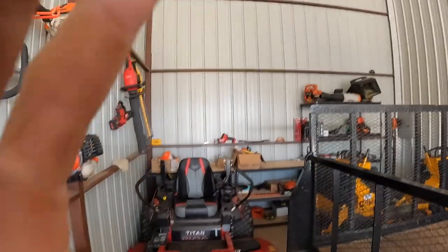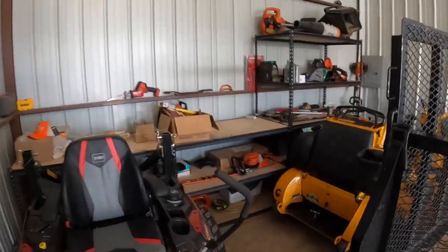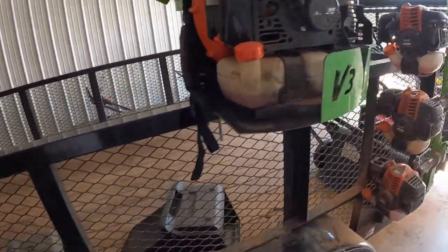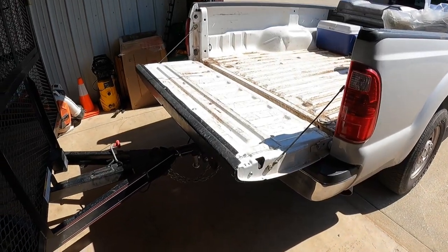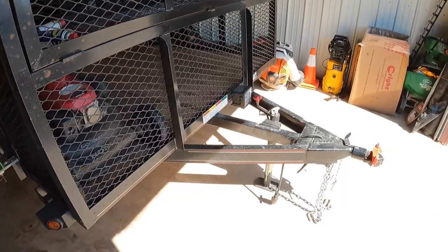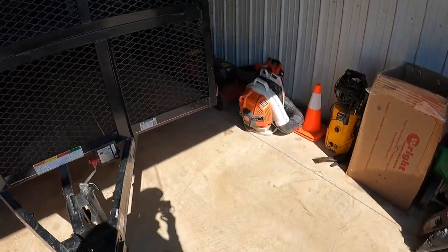You guys catch that? Got it done first try. Look, everything fits in here perfectly and snugly, man. Perfect. Can't complain. Perfect size shop for me. Perfect, man. Let me get the trailer unhooked and we'll do some talking. Alright, we got the trailer all unhooked. We are good to go.